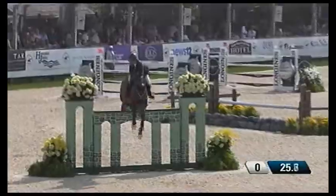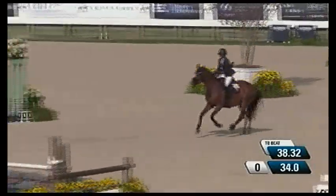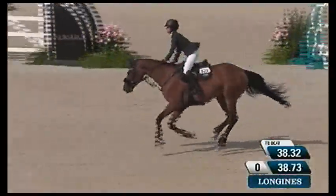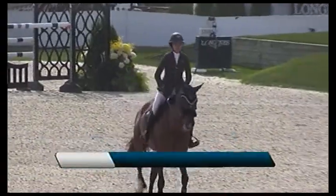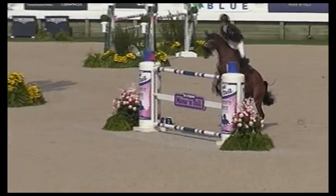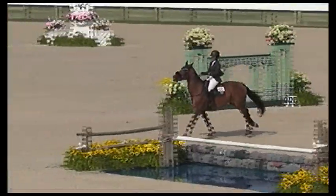Brilliant. She came out the left corner. She's still cleared, 2 jumps to go. She's pretty darn fast. The time to beat 38.32. She's got to leave it up. It's going to be close. It's going to be close. Wow. Wonderfully done. Riding way beyond her years. Mimi Gotchman goes into 2nd place with an extremely fast, beautifully ridden round in 38.73 seconds, just 0.4 of a second off of Katie Dinan, our current leader.